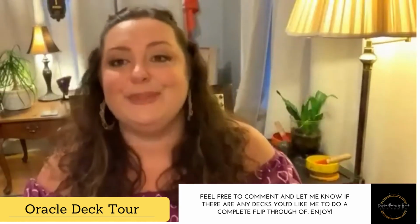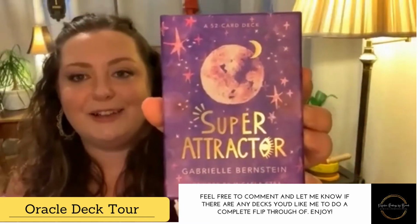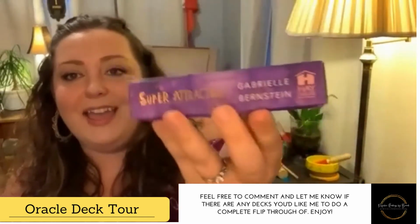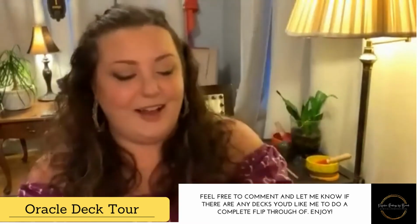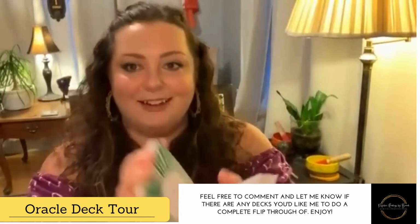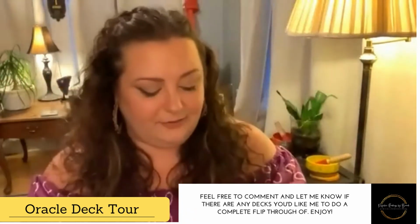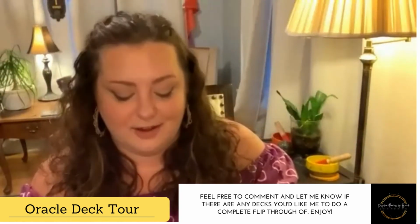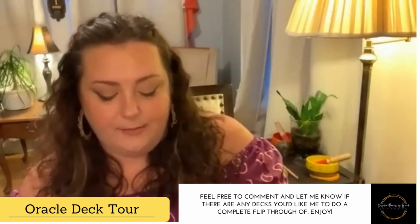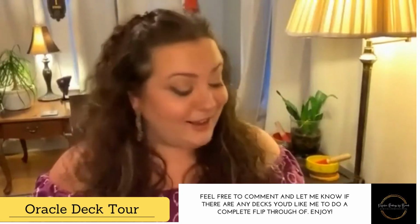Okay, and here's one that I use in my readings often, so folks might see this deck come up. It's called the Super Attractor deck by Gabrielle Bernstein. I love this deck. It's so uplifting and beautiful, and I love shuffling it. Here's a sample card. The art in this deck is so gorgeous, and every card has a really nice manifestation or affirmation saying on it that really helps you realign your thoughts. It is one of those love and light decks.